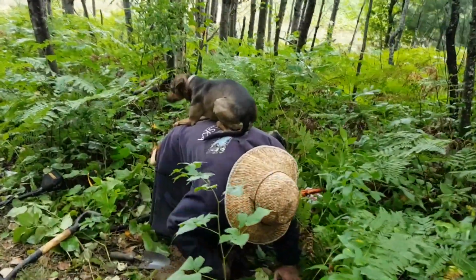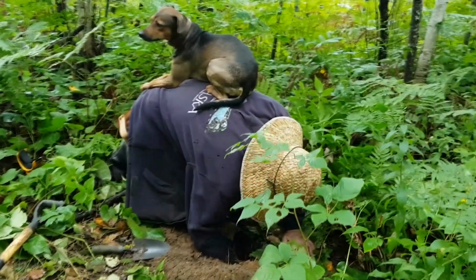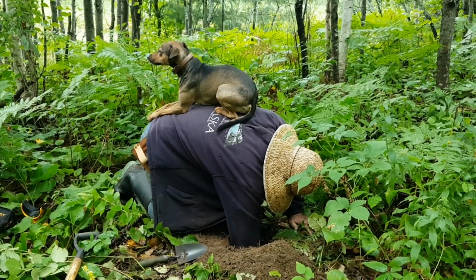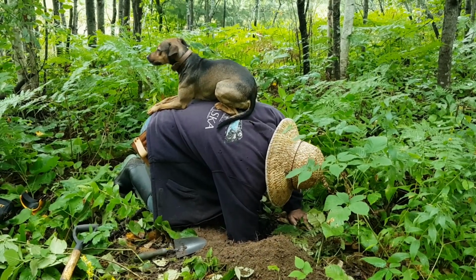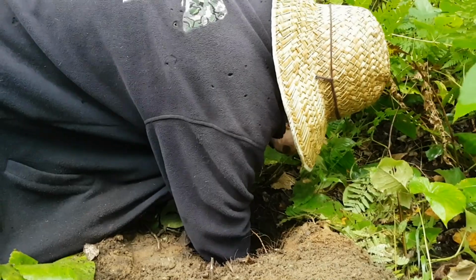You comfy, Sammy? What do I look like, a jump or something? I don't know. Just stay there, I'm going to sit down, Stan. I'm going to have to stop him here shortly or I'm going to lose him down the hole. You're just going to see two boots sticking out.